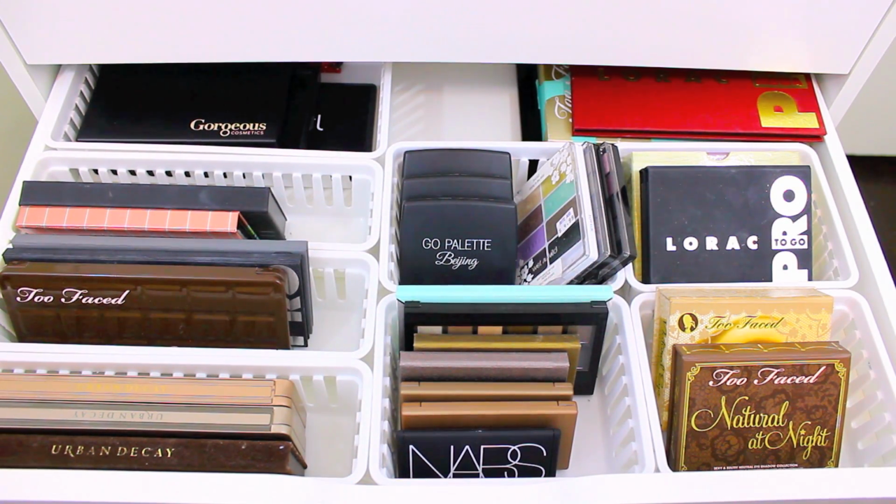You guys will have to let me know in the comments below if I'm missing any eyeshadow palettes that you think that I need, or if you have any recommendations for me so I can check them out. Eyeshadow palettes are definitely my favorite, and as you can tell, I gravitate toward the really neutral eyeshadow palettes.